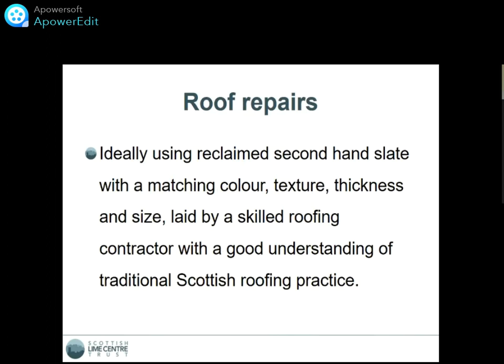So in terms of roof repairs, ideally you would try and use reclaimed secondhand Scottish slates with a matching colour and texture and thickness and size, crucially laid by a skilled roofing contractor with a good understanding of traditional Scottish roofing practice. And this harks back again to modern apprenticeships, which are really geared towards modern construction techniques, which would be tally slating rather than random diminishing courses.